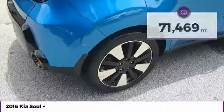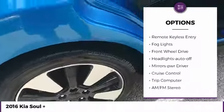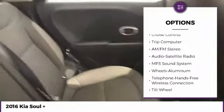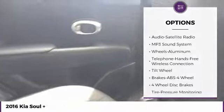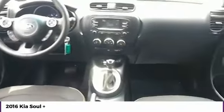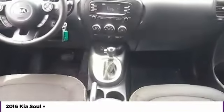Here are some of this vehicle's great options: aluminum wheels, heated side mirrors, traction control, remote keyless entry, fog lights, FWD, headlights auto off, mirror memory, cruise control, trip computer. Take this vehicle for a spin and see why so many shoppers are now proud owners.